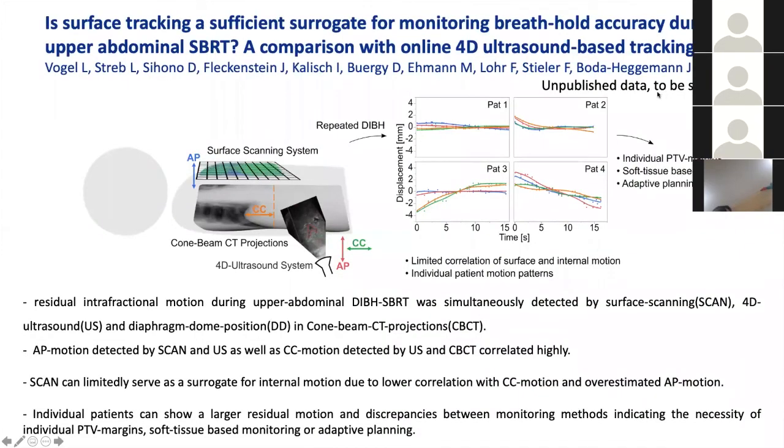And this work is not published yet. We plan to submit it now to the Green Journal. We did a similar data set for patients where we examined, at the same time, with the cone beam, ultrasound, and the surface scanning system.